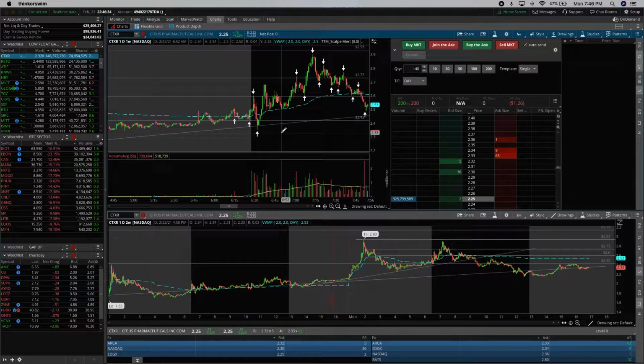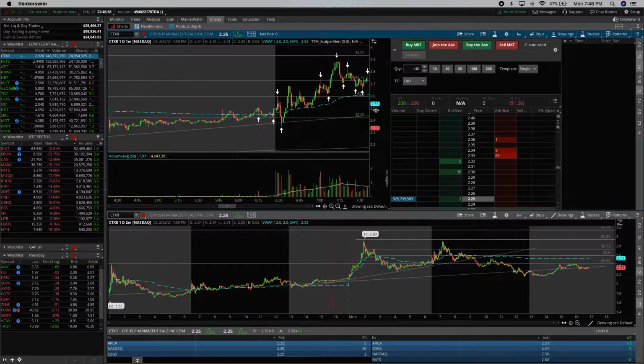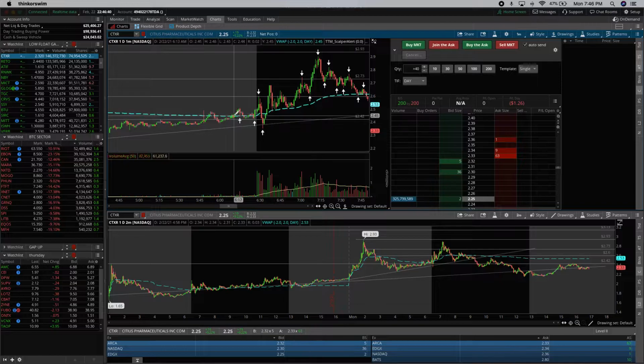So personally, I just like to play these plays where I can buy dips. So all right, let's go through this. It opens up. I'm not going to be trading in the first 15 minutes. It all of a sudden gets a little spike up. Some buyers come back in, more than the selling, which is bullish, and then it sells right back off.